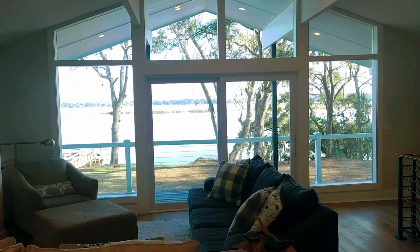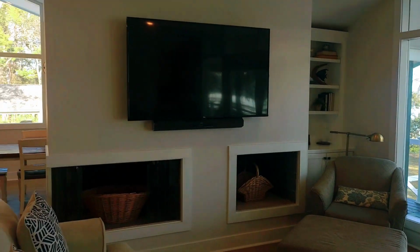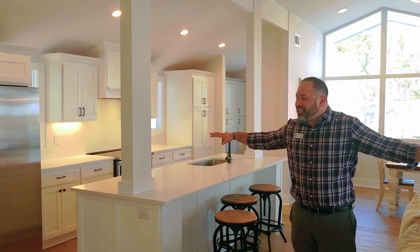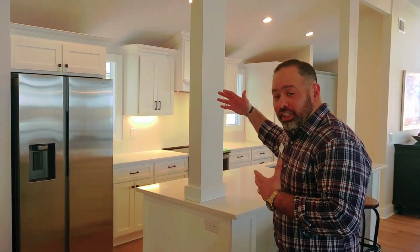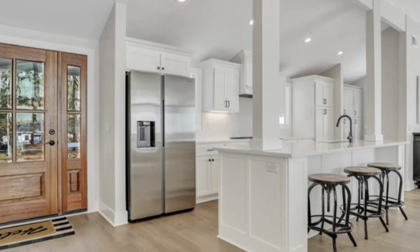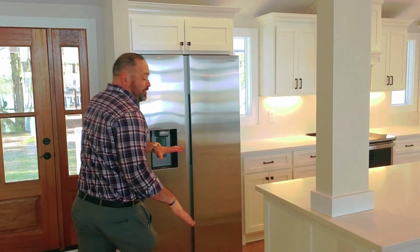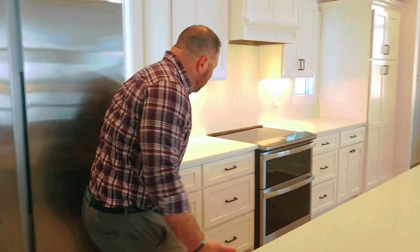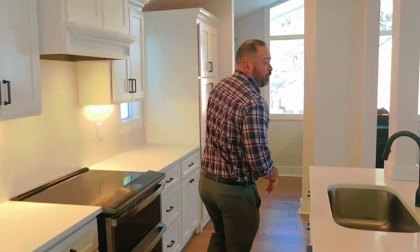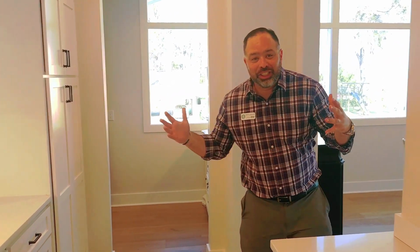Look at that view. I mean, look at that view. Unbelievable. Love it in here. Love the wide open concept you got. Look at these kitchens, custom cabinets, okay? Beautiful white quartz countertops, soft close on all these drawers. You see there's plenty of space to handle all of your pots, pans, dishes, anything you can possibly want.